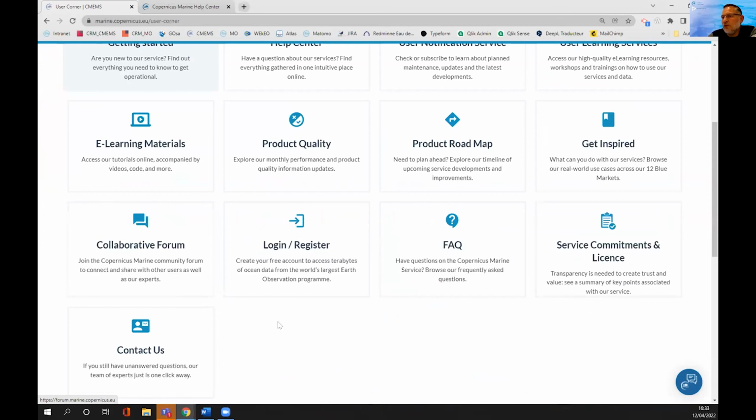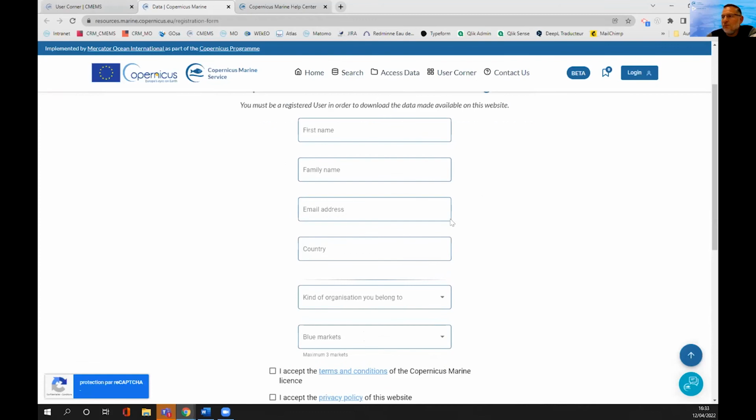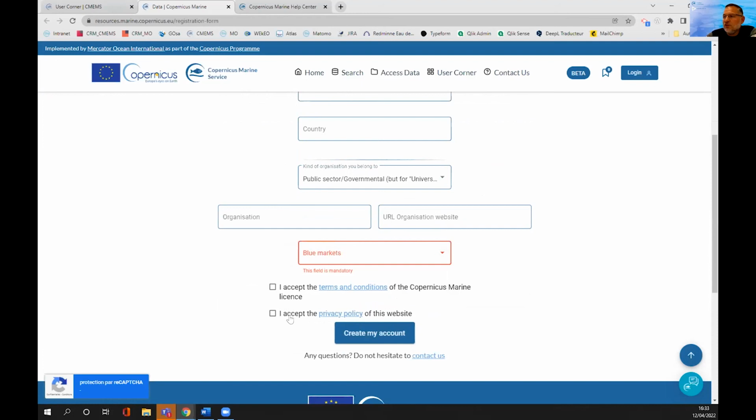To log in and register: it's important to note that you need to be registered only if you want to download data. If you want to view data or access the use cases, etc., you don't need to be registered. To register, it's easy. You just have to fill in some fields: first name, last name, email, the country, your kind of organization, the name and the website of your organization, and you have to choose blue markets. You accept the terms and conditions and privacy policy, and you create your account. The activation is automatic. You will receive an email to confirm your address, so please check your spam, and your account will be created.